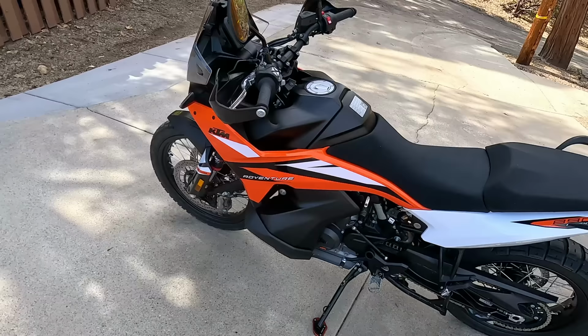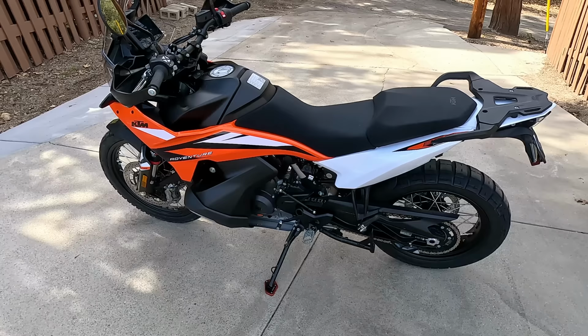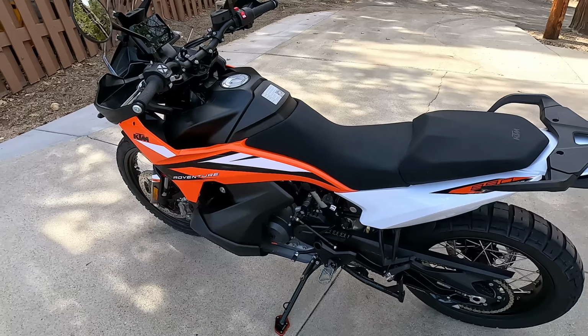What about maintenance with the KTM 890 Adventure? So KTM wants you to do an oil change while you do the 600 mile or 1000 kilometer break-in service, which is basically an oil change and a few other checks. Then after that, they want you to change oil every 9,000 miles or 15,000 kilometers, and valve clearances are every double that, every 18,000 miles or 30,000 kilometers.